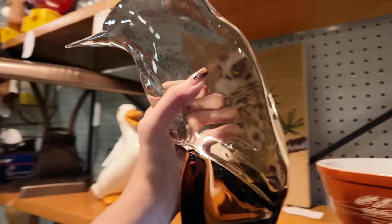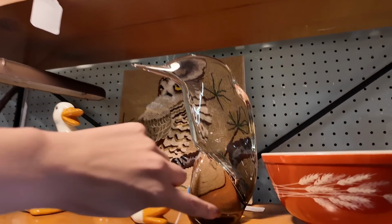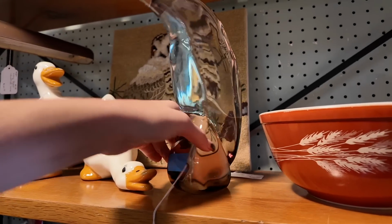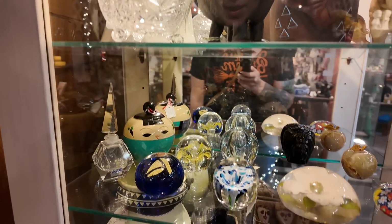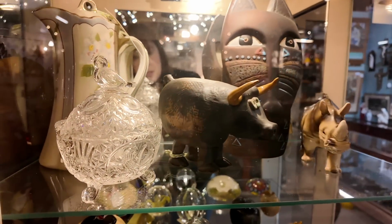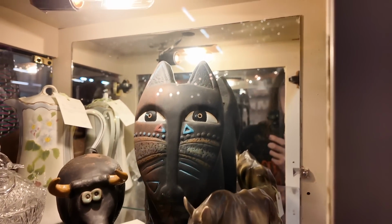Gosh, it's so good. A lot of the times the Zanetti stuff is just clear. So I love that this has that, almost like an ombre. It's a smoky color. I've got some paperweights in this case. And some, oh my gosh, look at the derp. That is so derpy. I also like that cat.